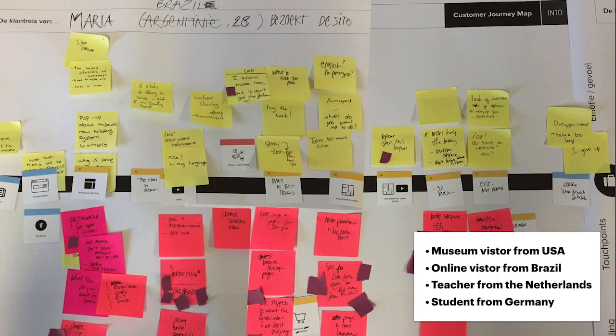This method is really handy to get the whole organization looking through the eyes of the visitor. We create personas that represent an audience, for example, a museum visitor from the USA or an online visitor from Brazil. And we're mapping the whole visitor journey, before, during, after, with contact moments. At every contact moment, we look at what can be improved. And under that, we make notations of concepts and ideas to improve that specific contact moment.